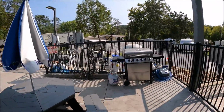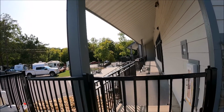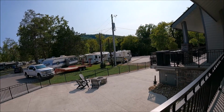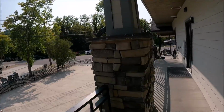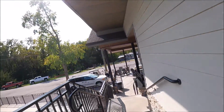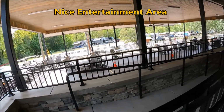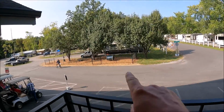Very nice. And it looks like they have some community fire settings down there. You can see they could actually have some nice entertainment here. Some nice sights there. Here we have a bathhouse. And then another patio area. Dog park.